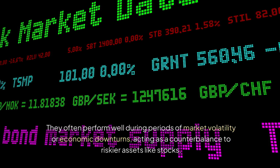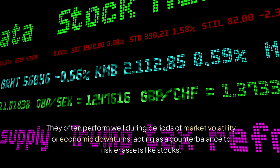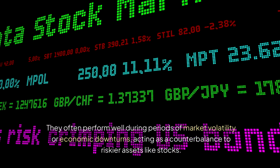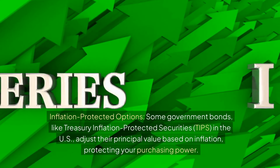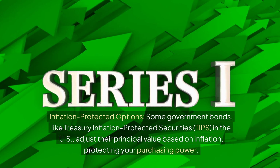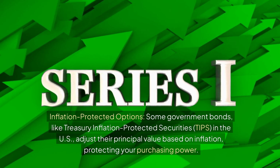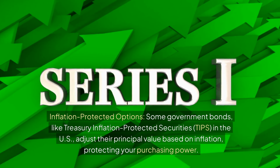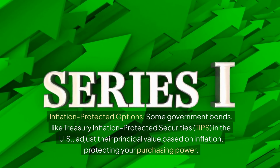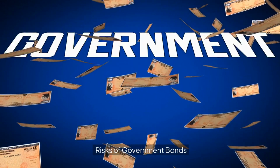They often perform well during periods of market volatility or economic downturns, acting as a counterbalance to riskier assets like stocks. 4. Inflation-protected options. Some government bonds, like Treasury Inflation-Protected Securities, TIPS, in the US, adjust their principal value based on inflation, protecting your purchasing power. Risks of government bonds.